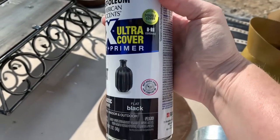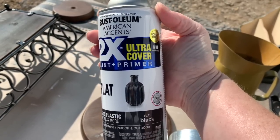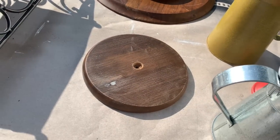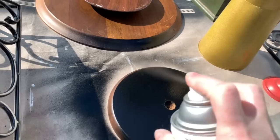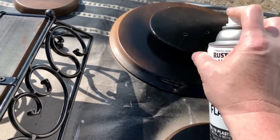So now for the items that I am going to spray, I have taken a table outside. It's a nice day. We don't have our spray area quite completely set up in the new pole barn workshop yet. So I am just using the Rust-Oleum paint and primer in one in flat black. And some of these wooden items, I just really wanted that smooth finish, and the spraying will give that smooth finish.